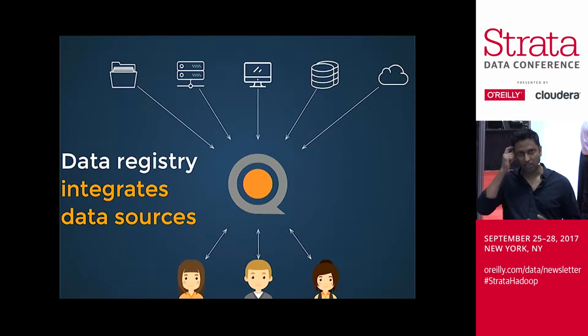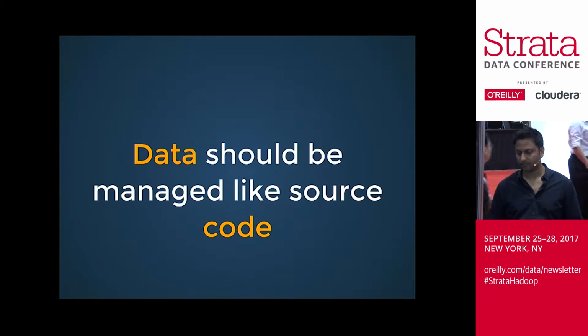And so I'm here to talk to you today about some really interesting new technological paradigms that we're pioneering, and it's the idea of a data registry or a data router. And the purpose of a data router is to integrate all of your enterprise data sources so that all the analysts are on the same page.